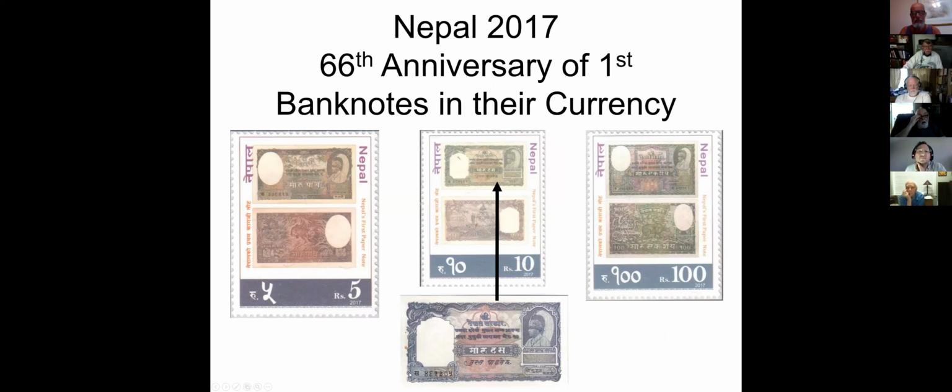Nepal, 2017, the 66th anniversary of the first banknotes and currency. Down here, you can see a banknote which I actually have, which is the same or similar to the one on the stamp in the middle. This is the first banknote in Nepal's own currency. They issued a banknote a year before that, but in the Indian currency, the rupee, so for some reason they didn't commemorate the Indian currency one, just this one.